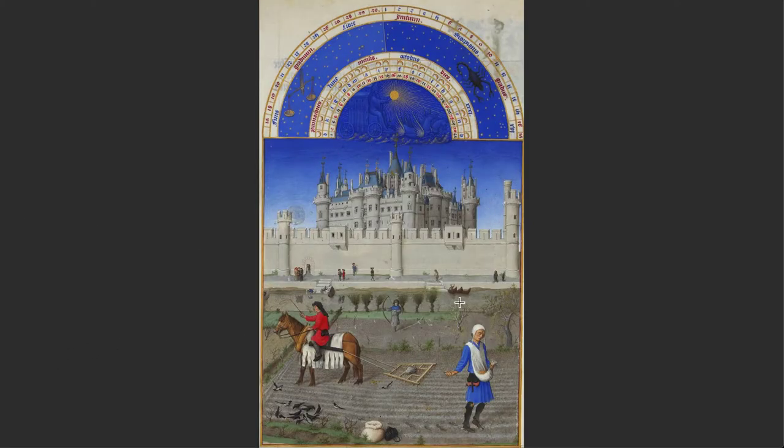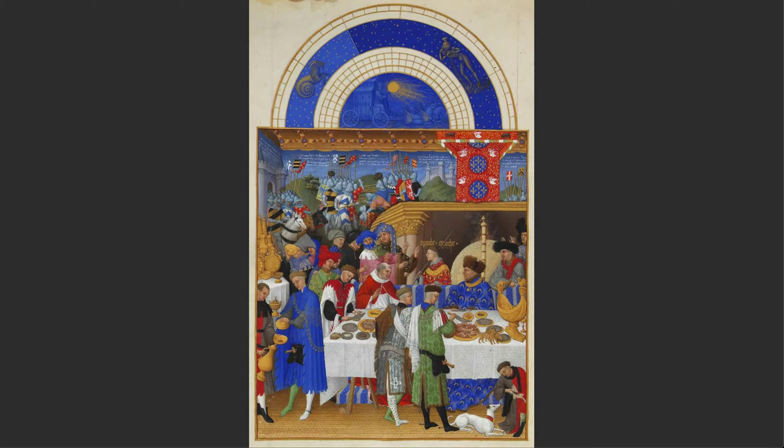Here's one where you can see the planting season, I guess, in the spring sometime. And it also represents Duke de Berry, the name of the patron here. And the name of the book is called The Very Rich Hours of the Duke de Berry. And this is one of his castles. So one of the reasons to make this is to show off his money in paying somebody to paint these, but also to show off that he's got pictures of his castles, and this is the way he lives.